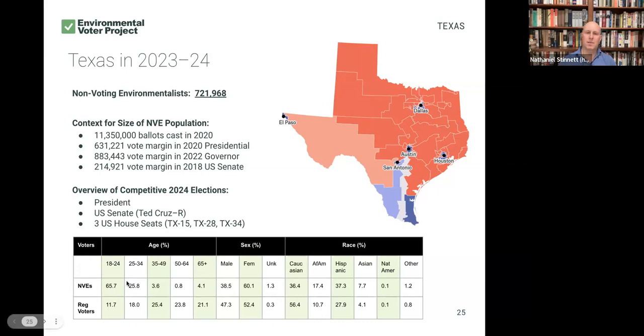Again, this target population is disproportionately young. 91.5% of non-voting environmentalists are under the age of 35. We see a huge gender gap in Texas. Among registered voters, there are 5 percentage points more women than men. Among non-voting environmentalists, it's 21.5 percentage points. It's a huge, huge gender gap in Texas.